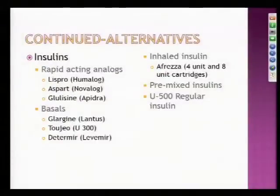There are premixed insulins. There's the 70-30s, both the Humalog and Novolog. There's the old standby 70-30s, 70-25s, 50-50s. These are mainly for type 2 patients that are older, and they need insulin, and you're trying to keep them out of trouble, the premixed insulins.